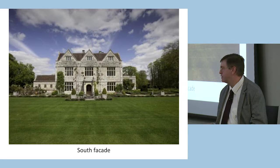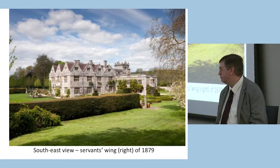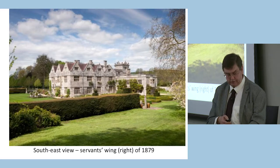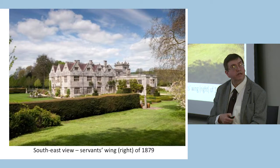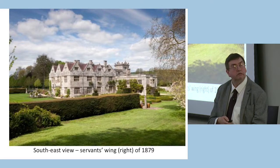This is the south front, so round to the right side from the entrance. And then a southeast view showing this servants' wing. That's that bit with the water tower behind it. So this is all added on in the 1870s through to the early 1880s.